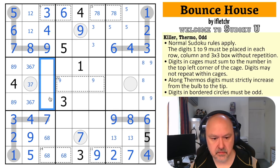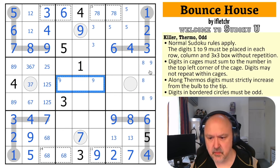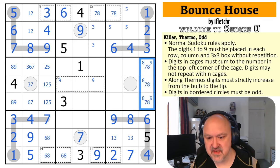This is a triple. 1, 2, 3, 4, 5, 6, 7, 8, 9. These are 1, 2, and 5. There's no 1 there because of that. Oh, this 3 takes 3 out of there. Okay. It's probably this 22 cage again if I look now. Actually, I'm not sure it is. What is this? 1, 2, 3, 4, 5, 6. These are 7, 8, 9. I've had those for a while. And there's no 9 there.